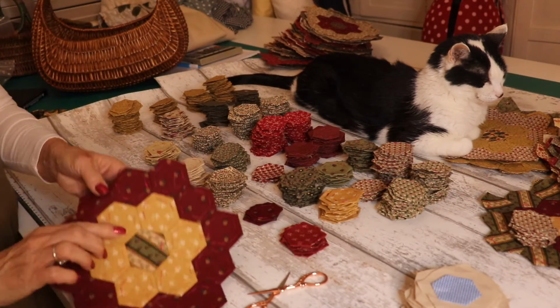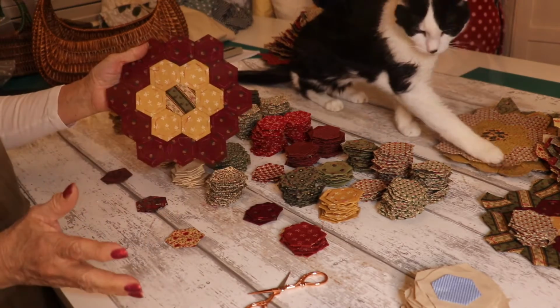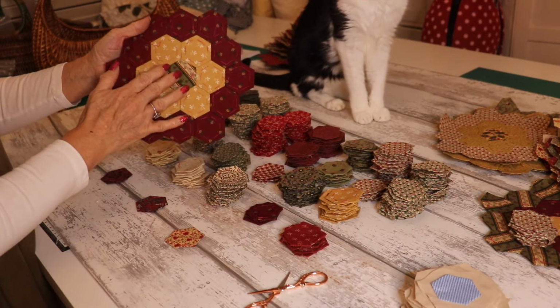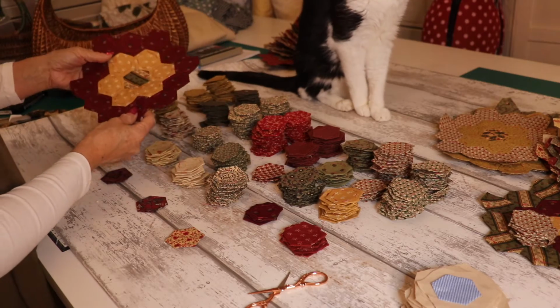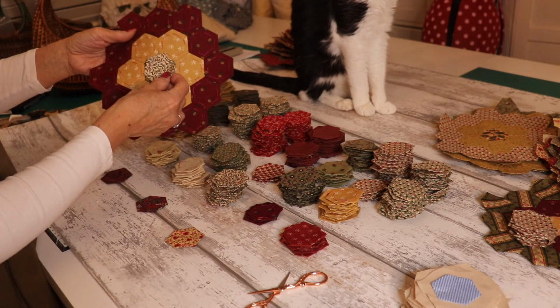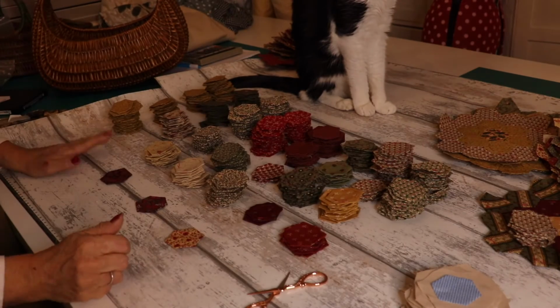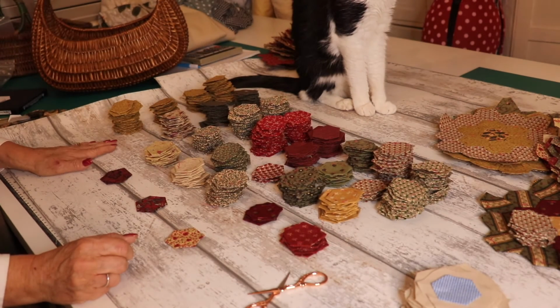Okay, so I need one to replace that one. What I've tried to do is I've got dark, light, so really I want something maybe greenish in the middle, so I'll go for that one. So that's for that one. So this is what I'm left with. So let's see what I can make.